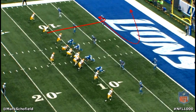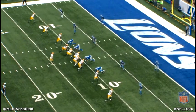And this play comes in the fourth quarter. It's a 3rd and 9 on the 10-yard line. 10 minutes left in the game. The Packers have a 3-point lead. This is a pivotal play, not just in this game, but in the entire season for the Green Bay Packers.